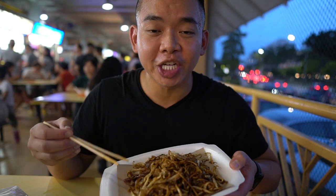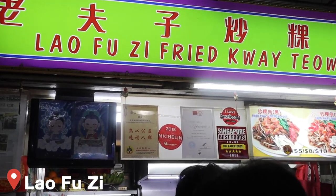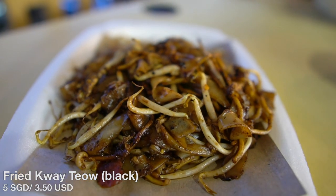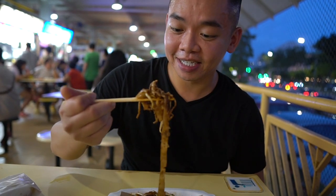We've got our first dish here. This is char kway teow. We got it at a place called Lao Fu Ji Fried Kway Teow. Looks pretty good. This is the black version, and it cost us $5. So much flavor on that.